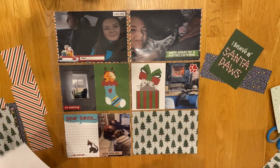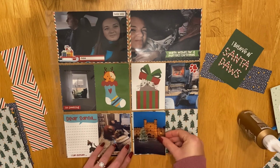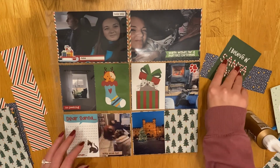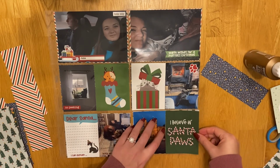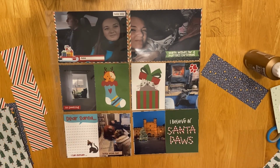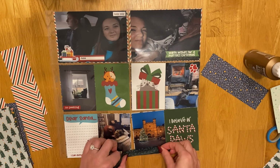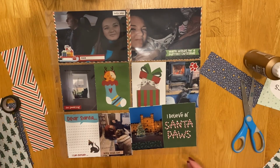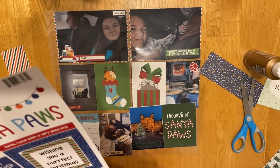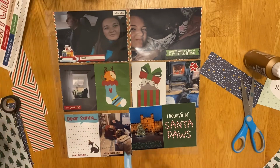But then the last picture, we went for a walk. After I finished work, we went for a walk down into Battle to go and see the Christmas lights, and the Battle Abbey had the Christmas tree in front of it, and it just looked really, really nice. So I got a picture of that, as well as putting a filler card next to that saying I believe in Santa Paws. And then some washi tape goes at the bottom, and another word sticker on that one. And that is pretty much everything.